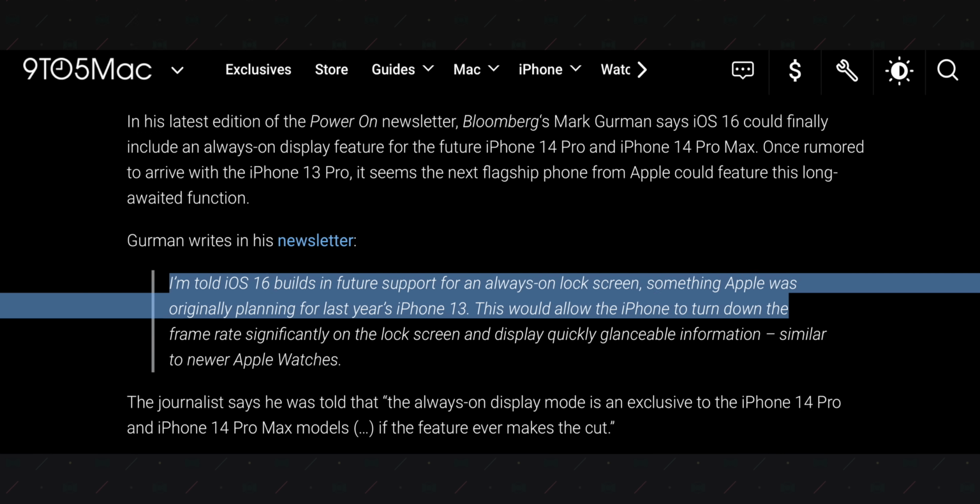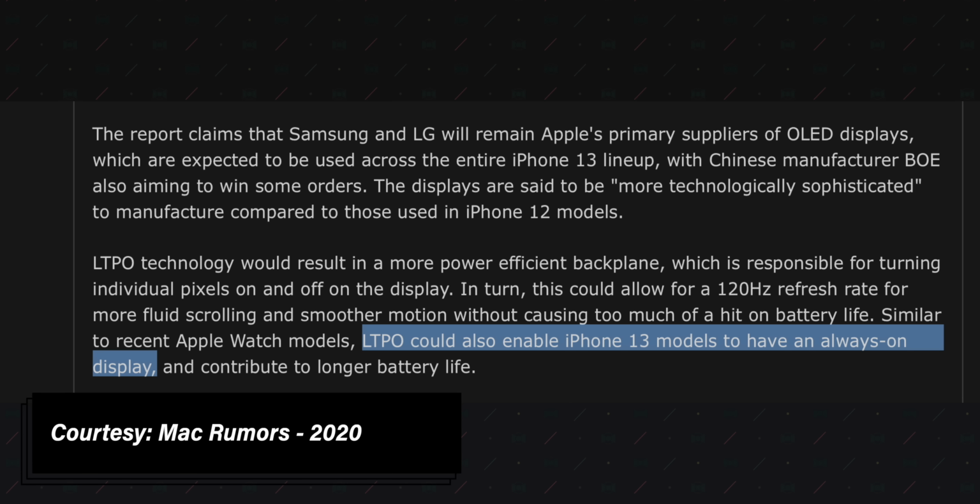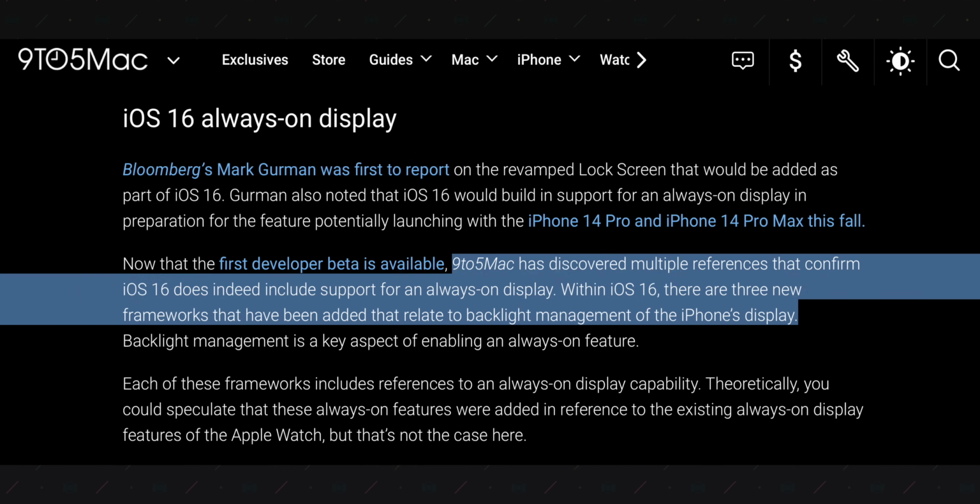And so I know what you're thinking. Surely the new software feature must be an always-on display. This is one of the most surefire features for the new iPhone models. It has been rumored for over 2 years, and iOS developers have actually found evidence of its existence in the iOS 16 developer betas. It is happening, we are getting it. But here's the problem. All signs point to it necessitating an LTPO screen that can display always-on information without taking a major hit to that battery life. You need a low refresh screen.